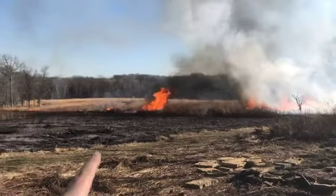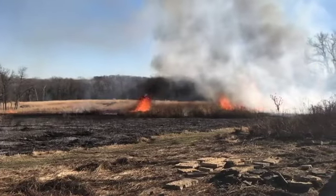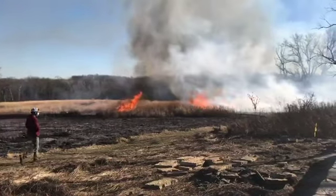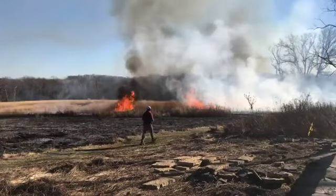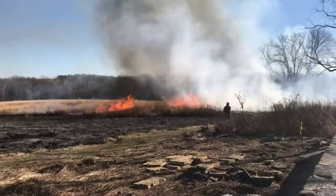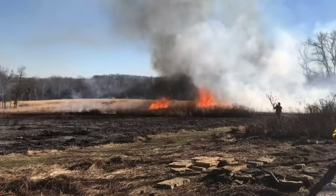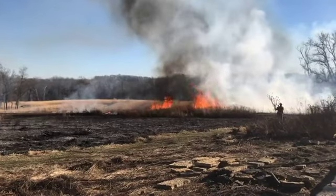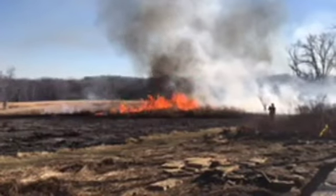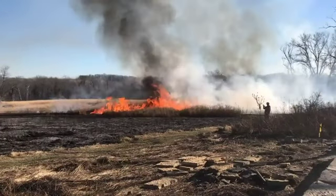And you can see now that these two fires are about to meet up here. Rabbit. There's a cooked one that went that way. Yeah, so this one definitely has, you can tell the wind's picked up a little bit. And this is definitely a lot more intense than that first section that they burned.